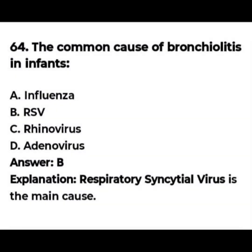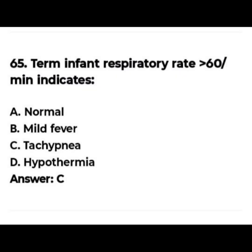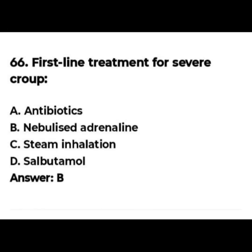The common cause of bronchiolitis in infants? The correct answer is option B, respiratory syncytial virus. Term infant respiratory rate more than 60 breaths per minute indicates: the correct answer is option B, tachypnea. First line treatment for severe croup? The correct answer is option B, nebulized adrenaline.